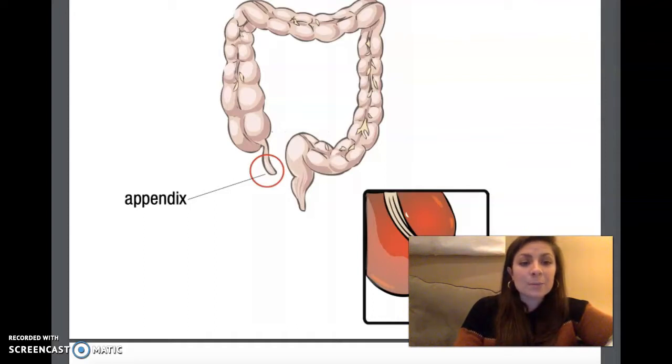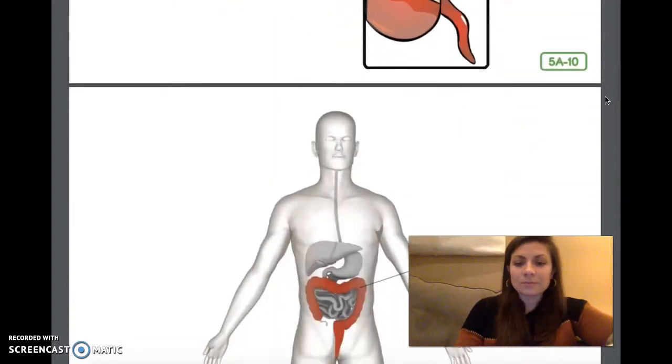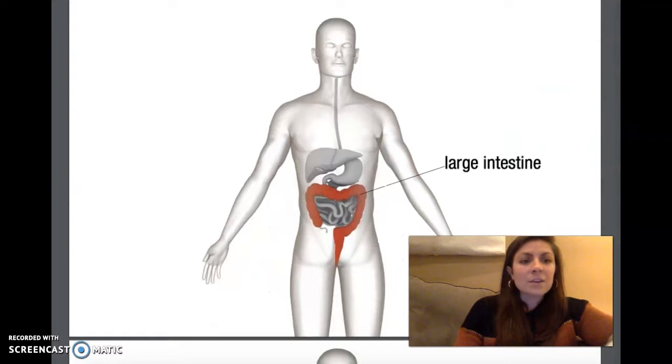For many years, the appendix was considered a completely useless organ. Only recently have some doctors begun to think the appendix may serve to fight infections. The appendix is located right where the small intestine widens out into the large intestine.